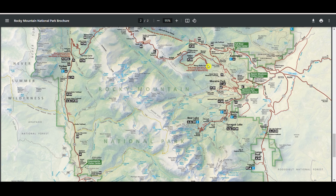If you come over to the east side to Aspen Glen, Moraine Park is included in this, but it is closed for 2024, and Glacier Basin, if you camp at any of those, then that will give you essentially the timed entry plus reservation. That's what it will count for. And so you can camp in either of these and get into the Bear Lake area with that reservation.